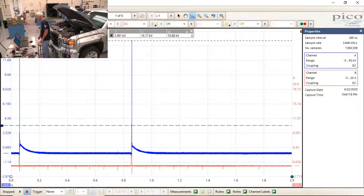14,000. So at idle, the running compression was probably 60-70 PSI. And then at cranking, my cranking compression was probably 180. And you could see my cranking compression required almost 15,000 volts, and my running compression only required 3,500 volts. So hey, compression makes a big factor on how much KV it takes to fire a plug. Wonder if you knew that. Now you do.